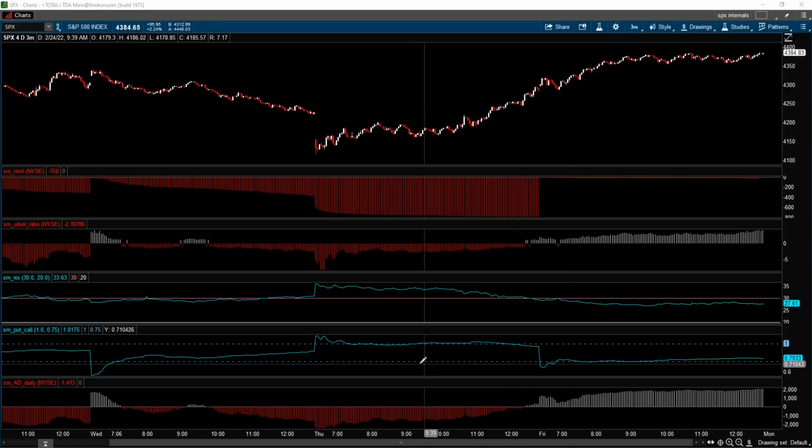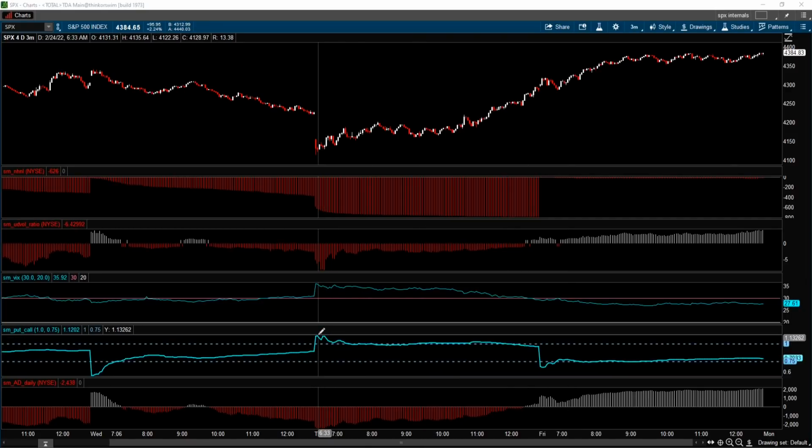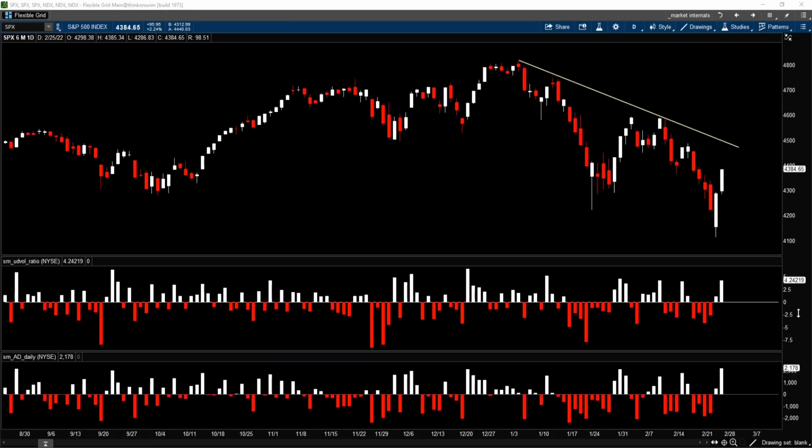Also, the other thing to note is the put-call ratio and the advance-decline all seem to have peaked on the downside within the first 15 minutes of trading. Now back to the daily chart of the internals. We see on Friday the up-down volume ratio finished at 4.24 to 1 in favor of the up volume, and there were 2,178 more advancing stocks than declining stocks.